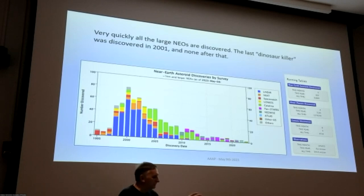Now we have, of course, tricky things. Suppose an asteroid rotates in 4.0000 years. Every 4 years it will cross the orbit of the Earth, and we will never see it.